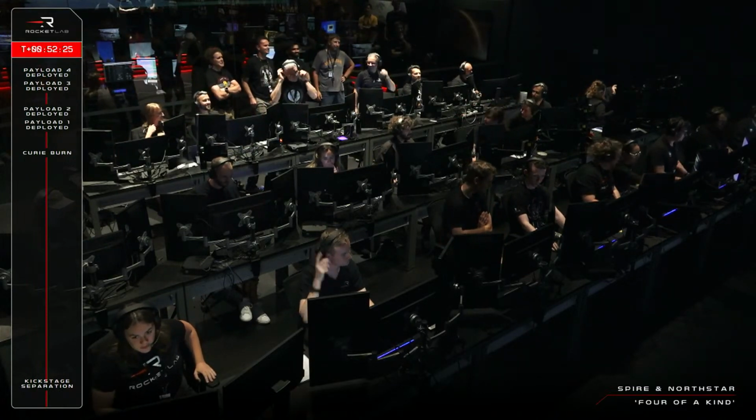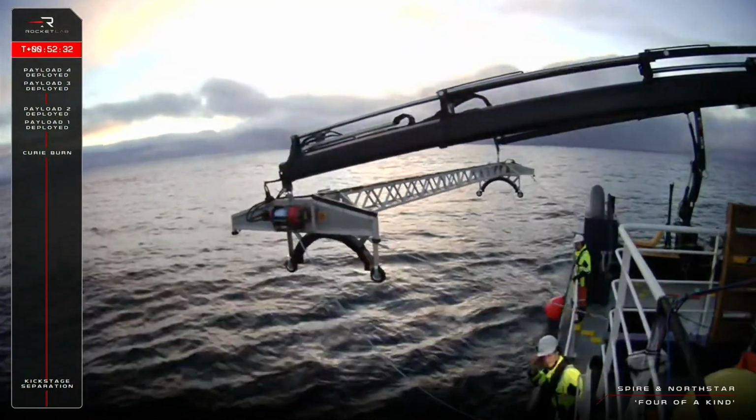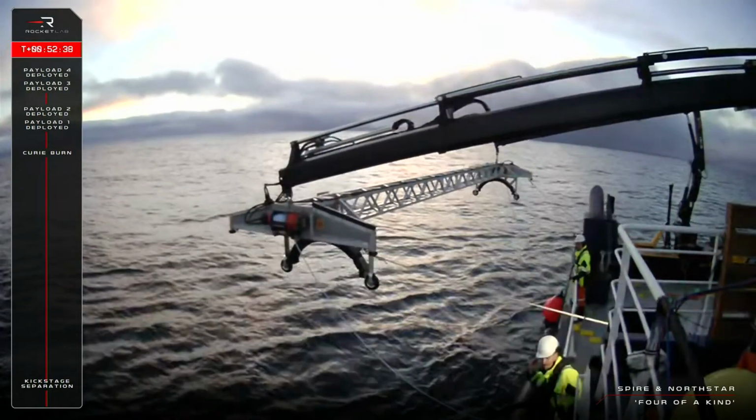Out in the ocean, our recovery team are busy securing Electron's booster on the boat for the return journey back to our factory. We'll keep you posted on how that goes, so keep an eye out on our social media pages for more information on our secondary mission.